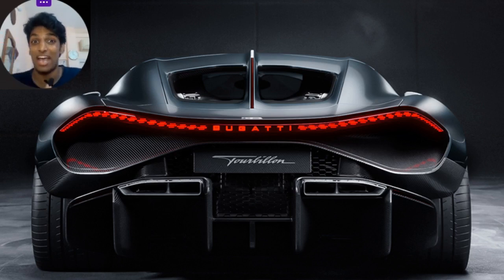I mean, just look at the massive gaping Venturi tunnels, and the fact that it starts from right underneath the seats and makes its way to knee level height. That is a fact, guys. Knee level height is where the diffuser ends, and that shows how big it is and how much downforce this will generate, and that is a lot. The numbers are yet to be revealed, but it has been aerodynamically tuned to be a top speed king. And of course the 276 mile an hour top speed is a limited top speed, and only 250 of these will ever be made.